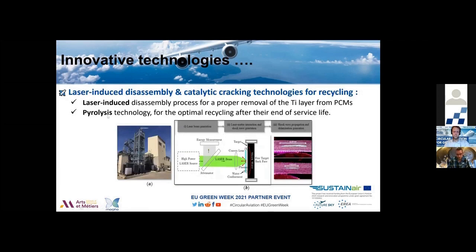Then we are going to use two types of recycling technology. Laser induced, what we call laser shock, laser peening, for disassembly of the composite, the titanium part from the structure, because the titanium is something that we want to keep, and then all the parts of the structure can be recycled using some other technologies. So here you have the laser beam that we can use to generate controlled delaminations directly in the layers.